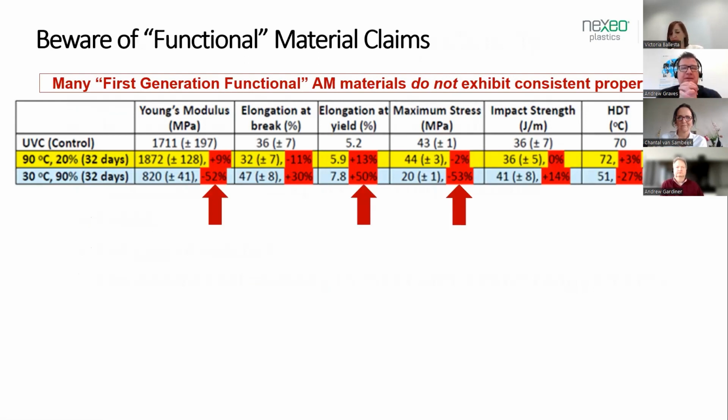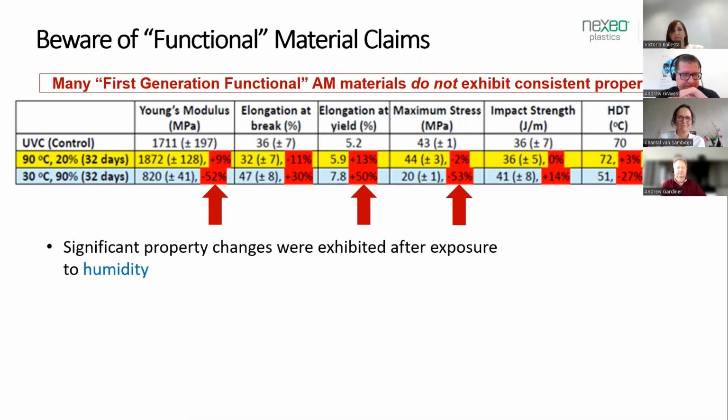So there's a lot of talk now about end use and functional parts, and people will show this on their data sheets. But we've taken some of these, what I'm calling first generation functional materials, and we've actually put them through our Xenon Arc weatherometer, our QSun machine, to see what happens. And as you can see by the red boxes and the red arrows, some of these properties, modulus, elongation, stress, can change drastically. Next, please.